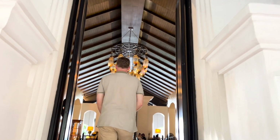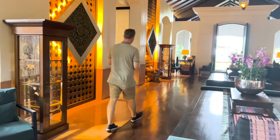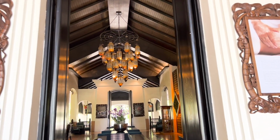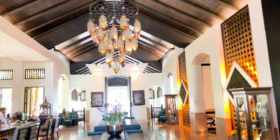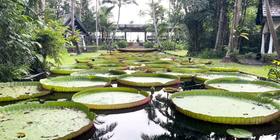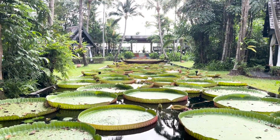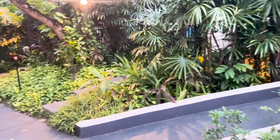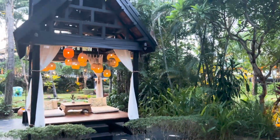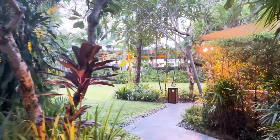Like all Anantara properties, the Koh Samui Bophut Resort features this really grand entrance. It's all about giving a sense of what you can expect during your stay at the resort. As you exit the lobby, you'll see the centerpiece of the property, which is this long, drawn-out pool with these huge lily pads surrounded by garden spaces. It is truly remarkable. From there, you traverse the jungle landscapes you would definitely expect to find in Thailand, and eventually make your way to your room.